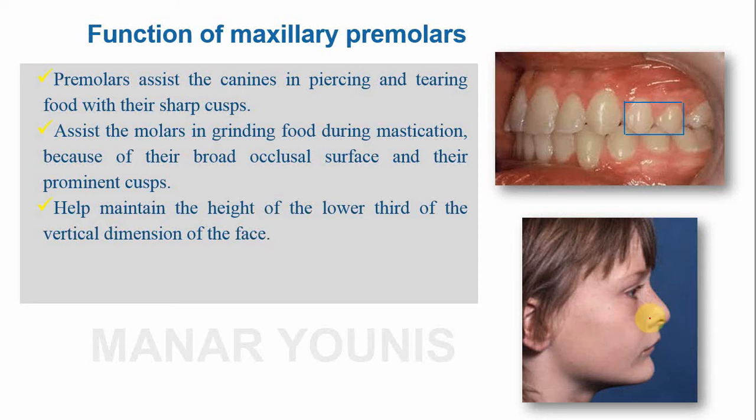The vertical dimension of the lower third is the vertical distance from the base of the upper lip to the lower border of the chin. This is called the vertical dimension of the lower face. So the presence of posterior teeth in general, whether premolar or molar, helps to keep this dimension. If there is loss of a large number of teeth, the patient's face will collapse and the patient will have reduced vertical dimension.